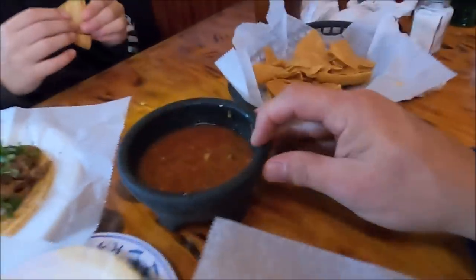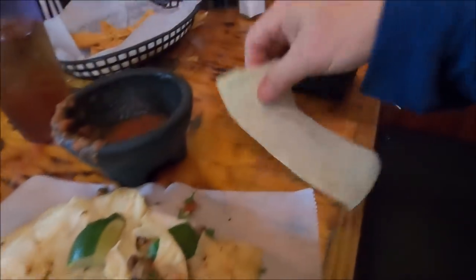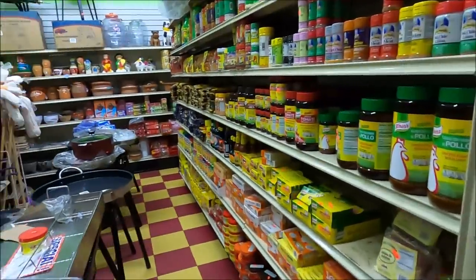I'm about to put a little liquid flavor on it. Sling a little cilantro on. And then we're going to head somewhere else. We're done. Problem is our receipt got wet. She set it down in a puddle of mud, so now you can't read it. So we're gonna look around and see what they have before we leave this store.